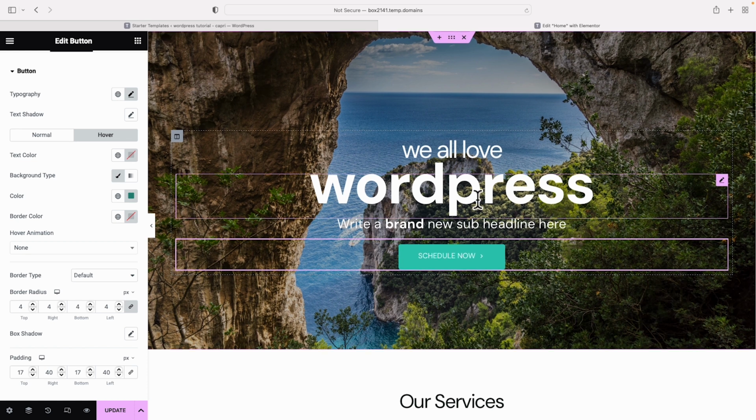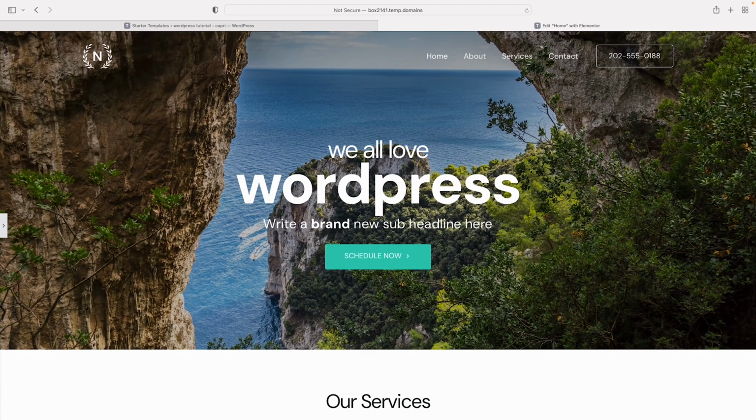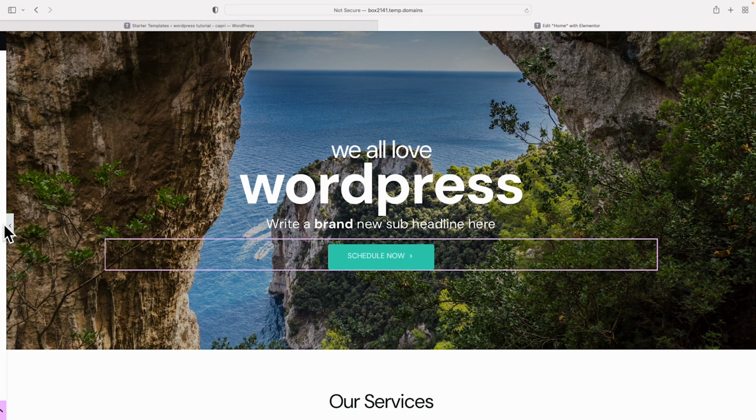Now, whenever you want to get a preview of what it's going to look like without all these boxes around everything, all you have to do is collapse this left side by clicking this arrow, and now we get a really good preview, including the header up here, which goes away when we're editing. But so this is what it looks like. Looking pretty good, right? So I do actually want to show you one more thing before we move on.